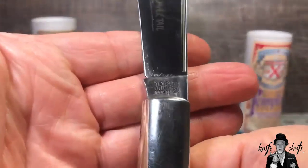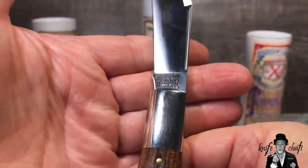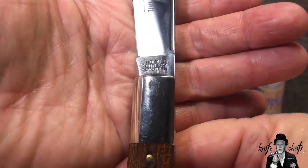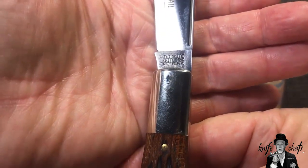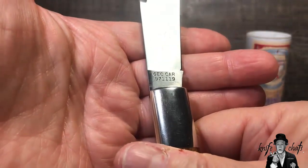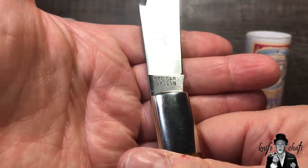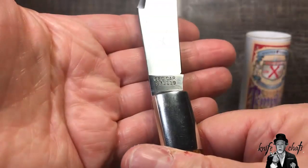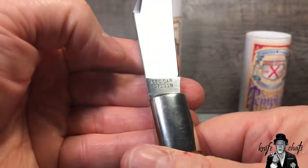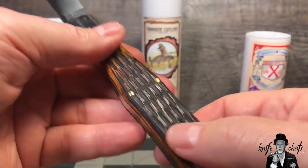And then finally, you see Tidioute Cutlery, made in USA. Can I get that to show any better? Yeah, there we go. Tidioute Cutlery, made in USA. Backside: GEC, CAR CAR, 971119. GEC, obviously Great Eastern Cutlery. CAR CAR, they use that for the carbon blade, so it's 1095 carbon steel.